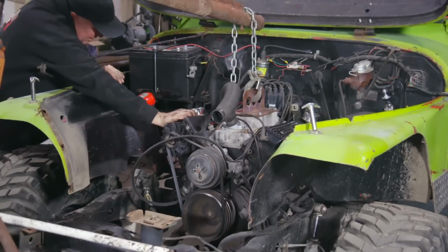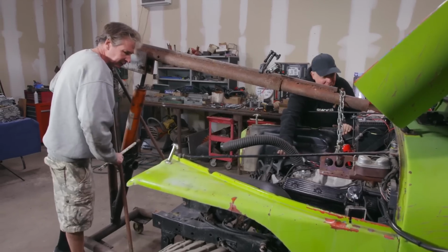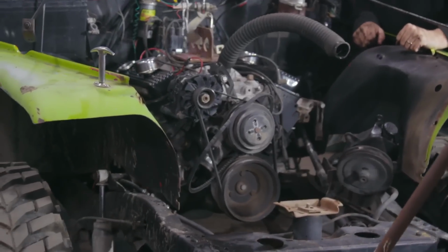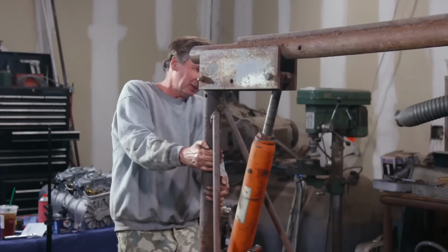Just have to get it off the clutch and everything. Something just fell out. Okay, keep going. We're already... I'm pulling the whole Jeep. How about up a little? There we go. Oh, look at that. Freedom. There we go.